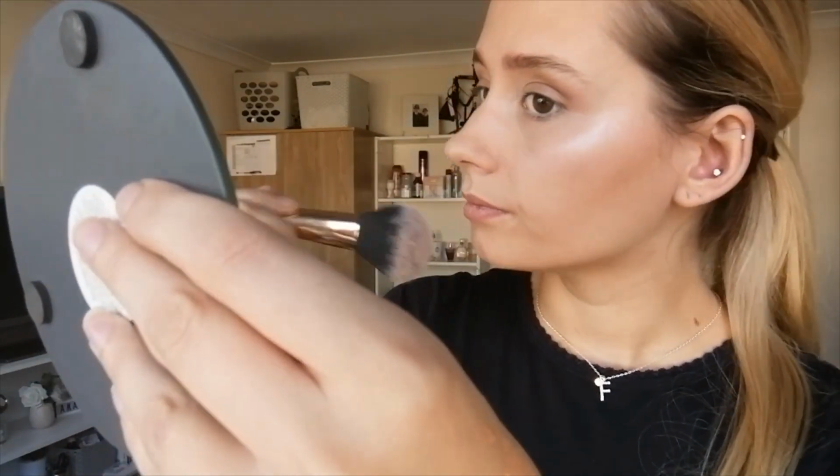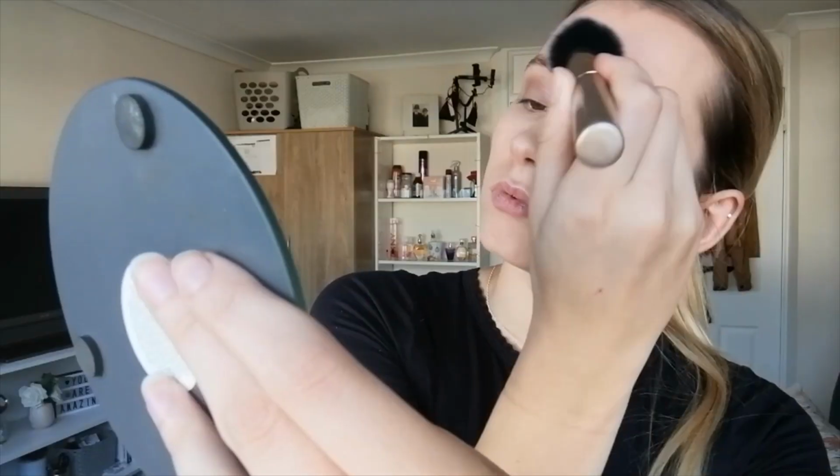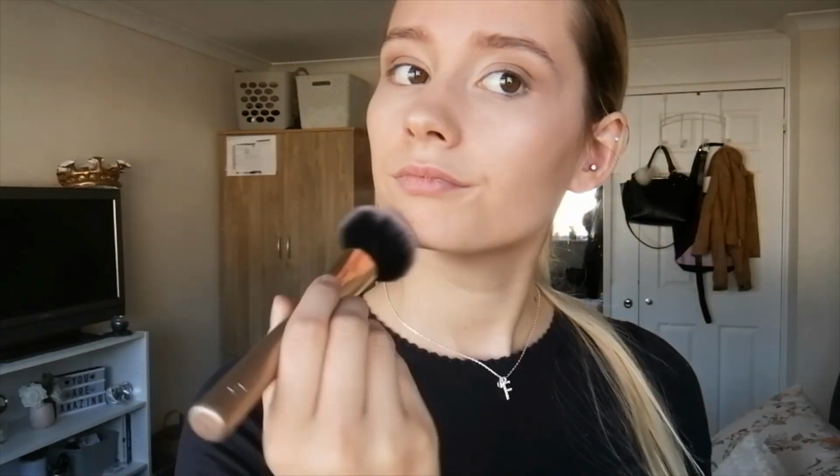Pressed powder. We are using the number 7 powder brush, and we're going to see what this does, see if I can set it. Get the highlighter again. I need my nose done. One of the only things I didn't buy today that I am going to use are my eyelash curlers, and that's because I've had these for about 2 years and they were originally from the pound shop and you can still buy them, so I wasn't going to buy another pair when I already have a pair.